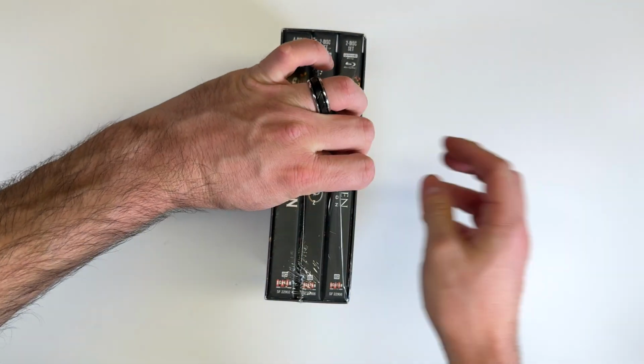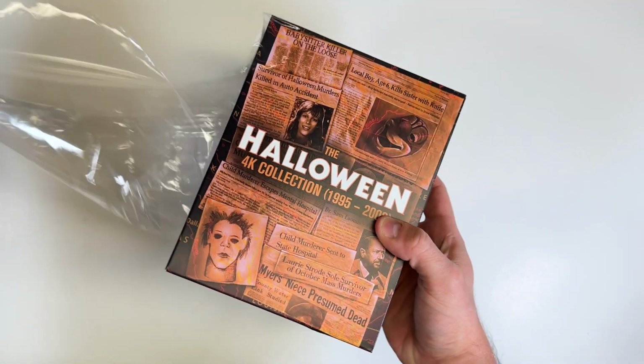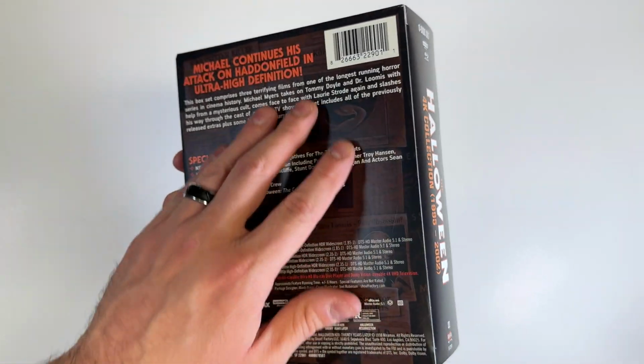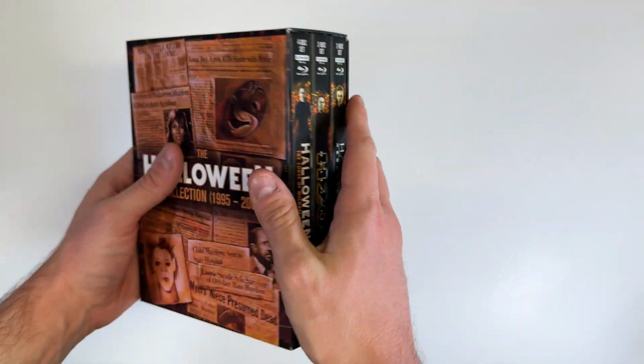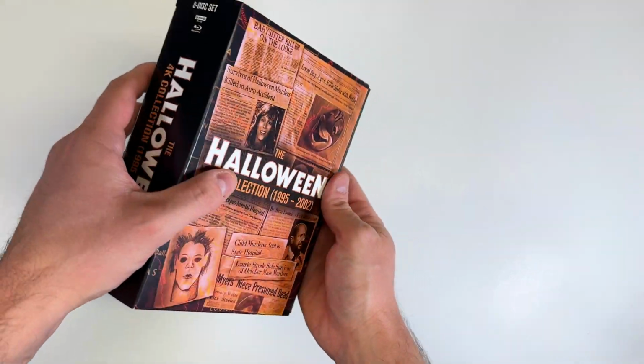This is another one that could be very typical. I don't know if there's any special physical bonus features included in this at all, but we will find out together. So not quite the hard cardboard like you like to see. It is a little bit softer, but that's all right.